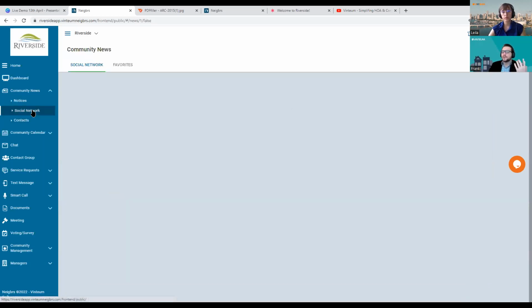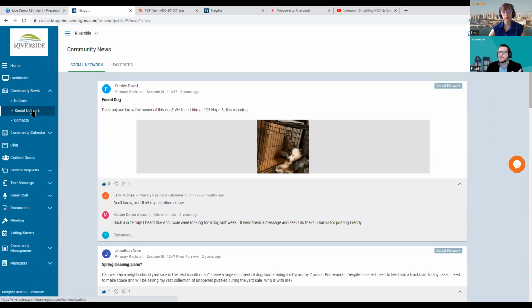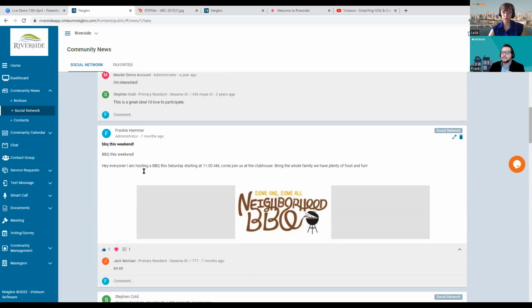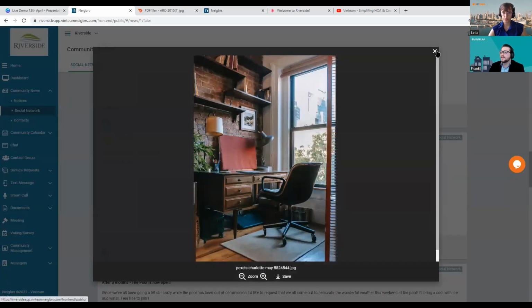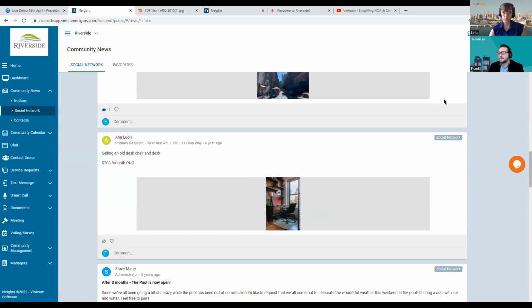And the next item would be our social network tool. This is a great place that creates a sense of community for your residents, and it's all through this system. Your residents don't need to utilize Facebook for that social network tool. They can just utilize this. So maybe there's a lost pet within the community that they want to let their neighbors know about. Residents can like and comment and favorite each other's posts. Maybe there's an event they want to invite the locals to, or an item they have up for sale, that sort of thing. And of course, as an administrator, you might worry about someone posting something against your rules and regulations, a little outlandish. You can easily remove any posts or any comments at any time.